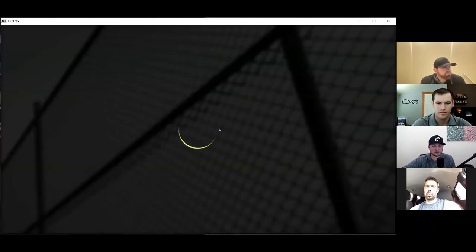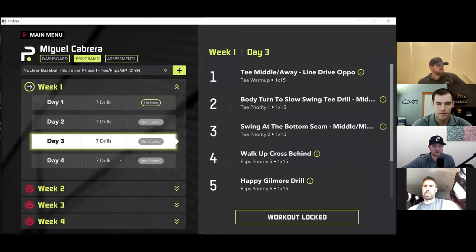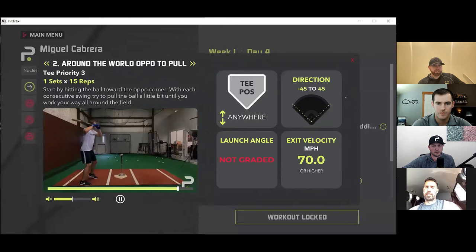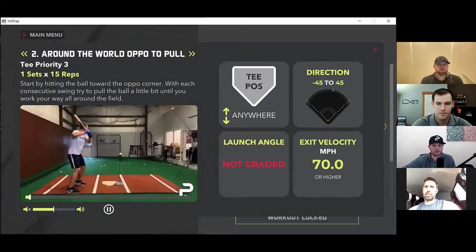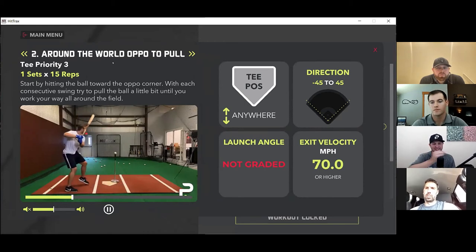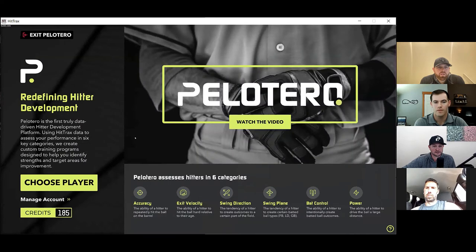So you can go through that program. We can see the different days. If you want to, you can scroll through all those. You can pull up the different parameters. This one's a really cool drill called Around the World. It's really dynamic, so it actually steps you through. That one's a really fun drill, but yeah, that's the basic rundown. Is there anything else you want me to dive into with this?